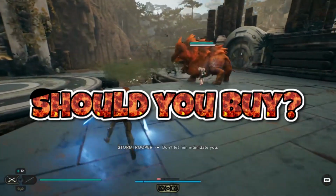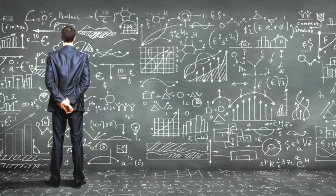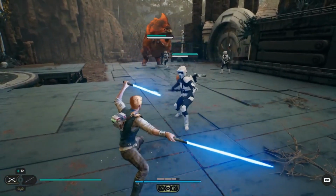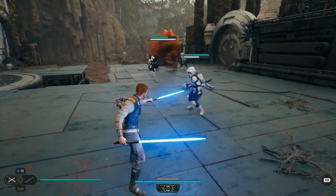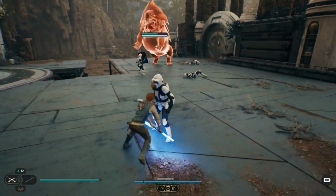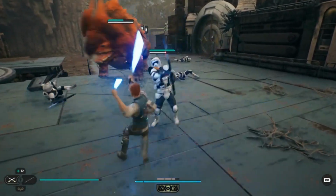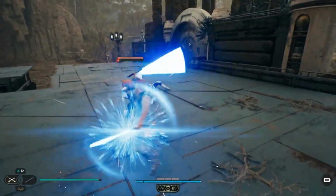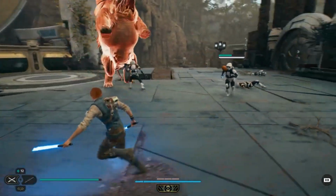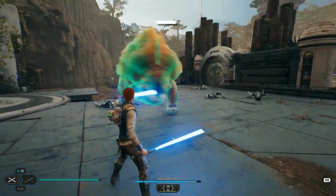Should you buy Jedi Survivor? The answer is a bit complicated. If you're looking for a new Star Wars gaming experience, then yes, you should definitely consider buying the game. The graphics and gameplay are high quality, and the story and characters are deeply explored. However, if you're not a huge Star Wars fan, or if you're looking for a more casual gaming experience, then you might want to think twice before purchasing Jedi Survivor.